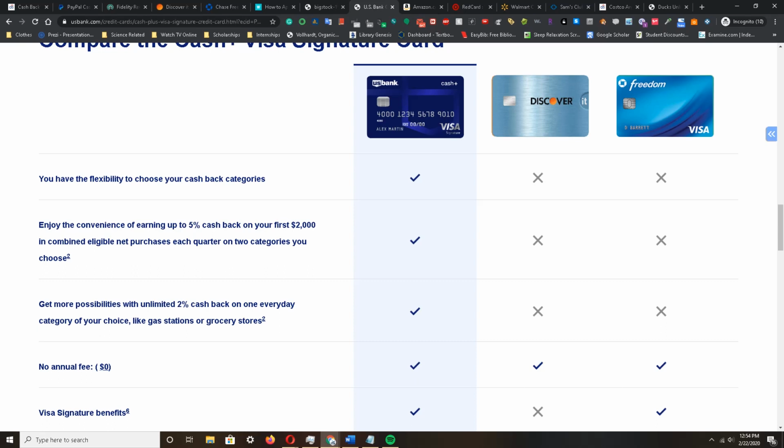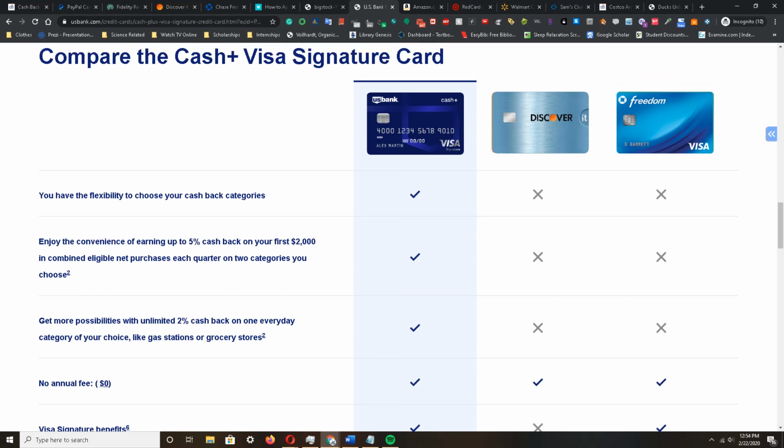So these would be the 3 main credit cards that I would suggest anyone pick up first. It would be the US Cash Plus credit card, the Discover It credit card, and the Chase Freedom credit card, because they all can be used in unison to get back the most cash back per quarter for your spending habits. So let's say you can use the US Cash Plus credit card for your telephone services. You can use the Discover It credit card on restaurants, and then the Chase Freedom credit card for your gas purchases.